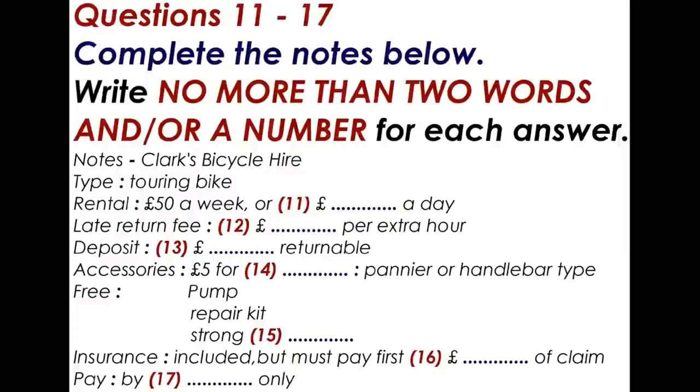Right, well, the rate will be £50 for a week or £14 per day. So it's a lot cheaper to rent by the week. Yes, definitely. Though it's important to bring the bike back on time. Otherwise, I'm afraid we have to charge a late return fee. And how much is that? For each additional hour, it's £1.25. So if you were a day late, it would cost another £30. Yes, that's right. I'd make sure I didn't do that then.